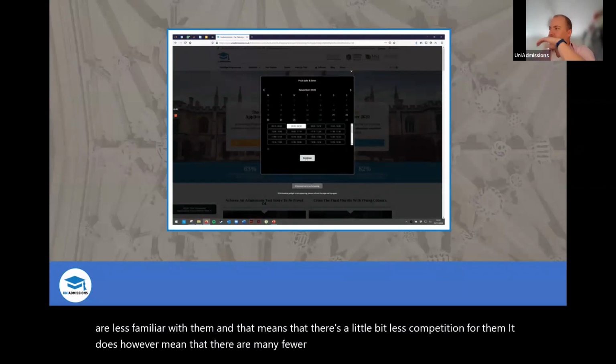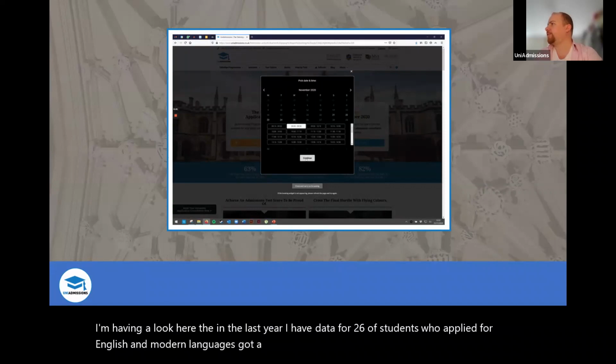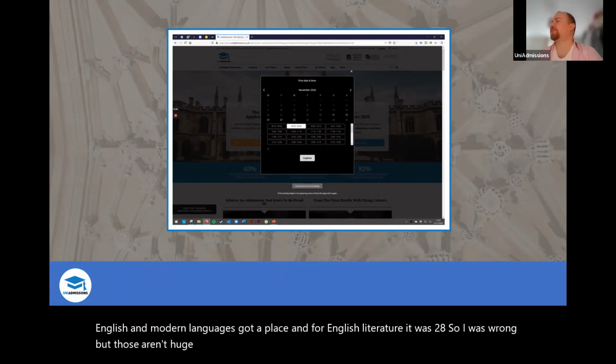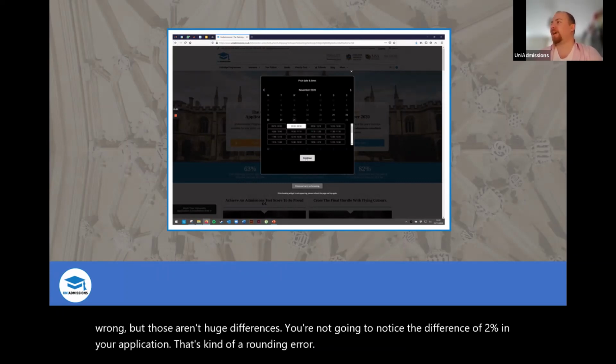So I'm having a look here. In the last year, I have data for 26% of students who applied for English and modern languages got a place. And for English literature, it was 28%. So I was wrong. But those aren't huge differences. You're not going to notice the difference of 2% in your application. That's kind of a rounding error. So I wouldn't worry about it either way.